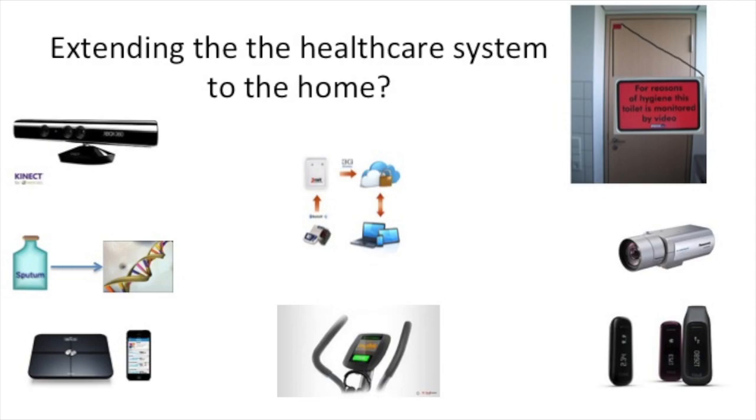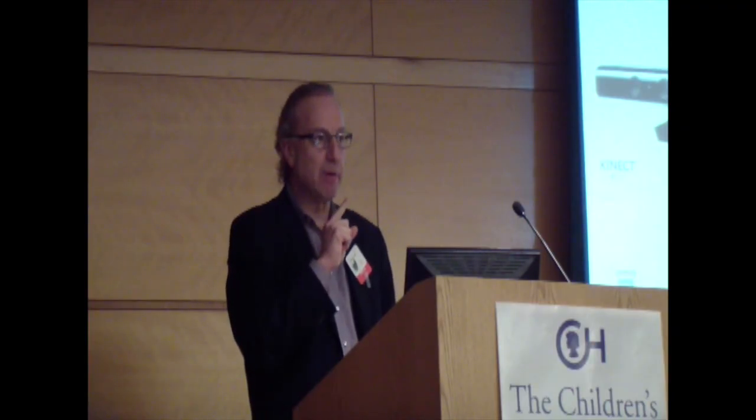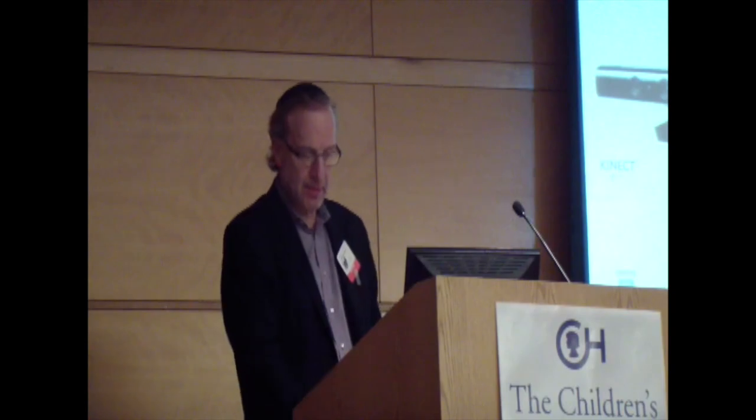around instrumenting the home. And I've done a little back-of-the-envelope calculation, which informs me that the amount of data coming from a single home will exceed, in 2 years, what an ICU bed puts out today. But that has a bit of an implication, because what do we have here? Two ICU beds, a nurse.